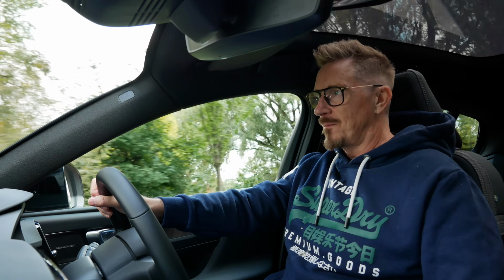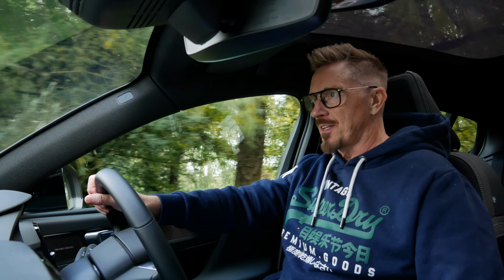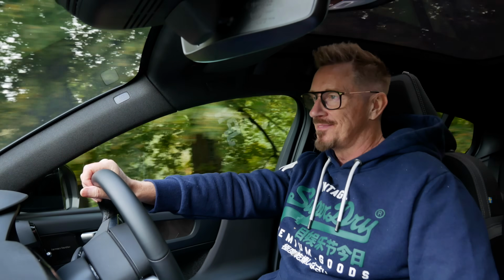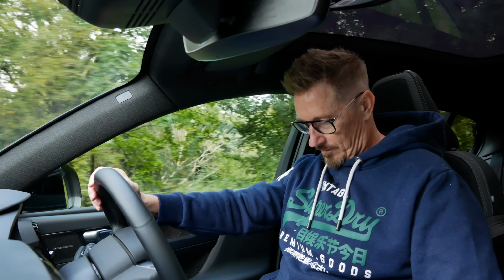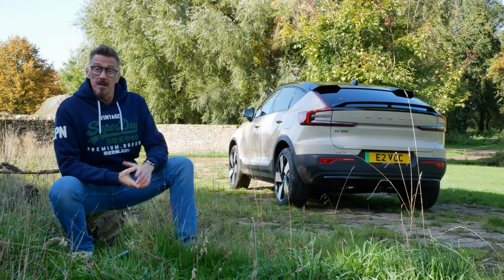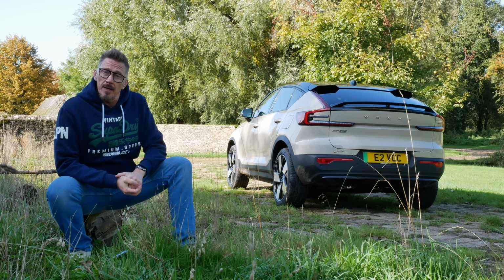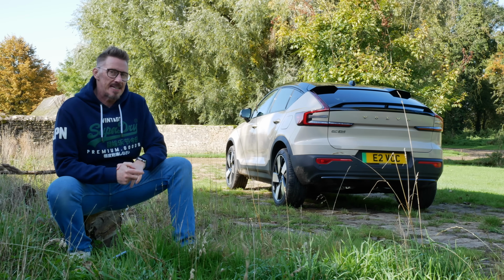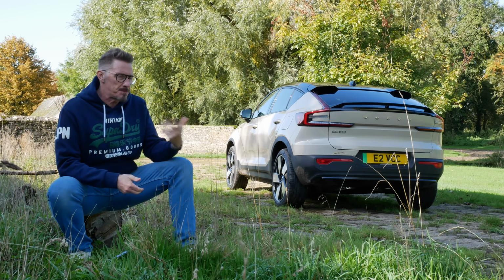Safest car in the world, when you don't put your seatbelt on, does a lullaby. Doesn't really make sense, does it? Behind me, the EC40 from Volvo, and here comes 10 reasons why you might want to get one. I certainly do. It's an XC40, but it's better.